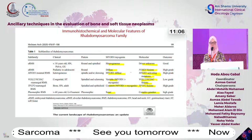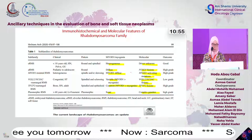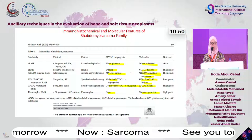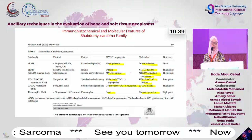Come to an important family group, rhabdomyosarcoma. Rhabdomyosarcoma includes embryonal rhabdomyosarcoma, alveolar rhabdomyosarcoma, spindle and/or sclerosing rhabdomyosarcoma, and pleomorphic rhabdomyosarcoma. In embryonal rhabdomyosarcoma, immunohistochemistry for MyoD1 and myogenin is heterogeneous, characterized by heterogeneous staining for desmin, myogenin, and MyoD1. No molecular driving event can be found in embryonal rhabdomyosarcoma.